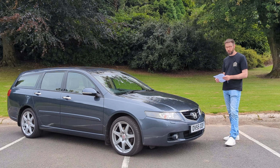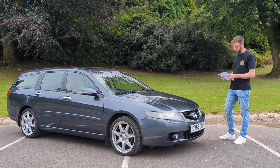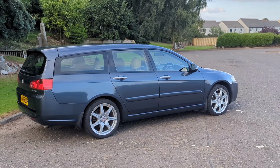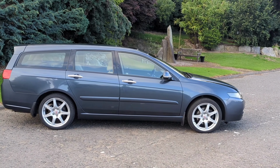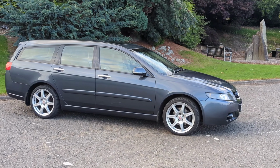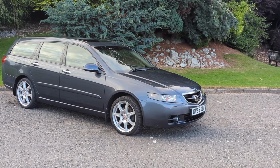However, it is very long geared. I can sit on the motorway at 70 miles an hour at about 2,000 revs. It's relatively quiet. It's definitely built for cruising. It only has in the region of about 140 brake horsepower, but what you do get is plenty of torque, so it's good for overtaking, and it's more than competent to keep up with the modern traffic.